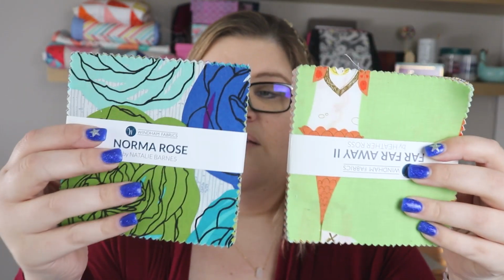I also like getting these, okay? So these are also pre-cuts. These are charm packs, and they're pre-cut at 5-inch squares, okay? So they're coordinated, they're ready to go. All I need to do is figure out what I need to do with them.